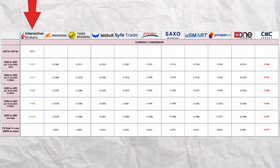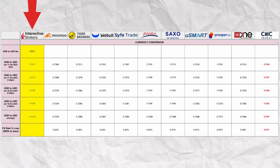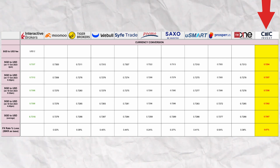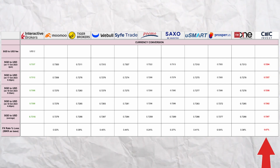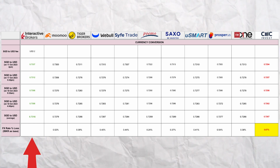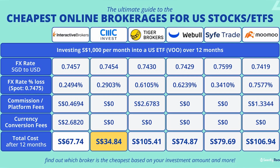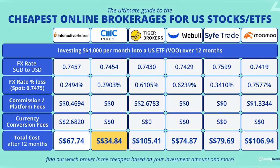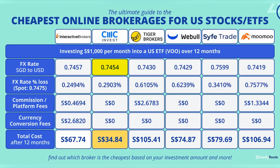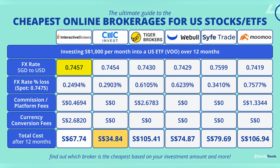And here's what I got. What you can see is that Interactive Brokers had the best spreads every time, while CMC Invest spread was consistently the lowest. On average, CMC Invest had a forex loss of 0.67% as compared to Interactive Brokers. Though, I also want to point out that Seedly had a completely different result, where they found that CMC Invest had the best spread right after Interactive Brokers. Not too sure what's going on here, but since this is my video, I will just stick to my results.